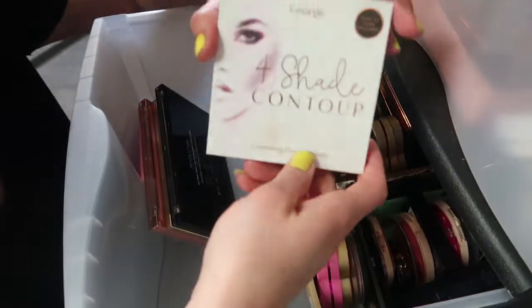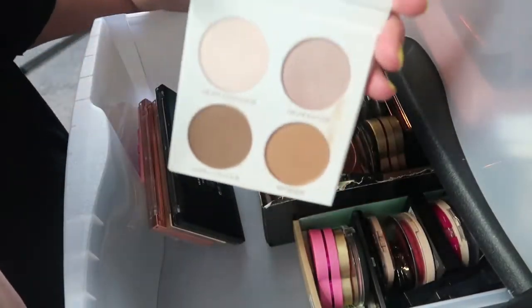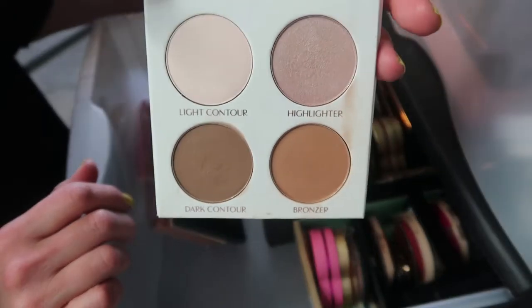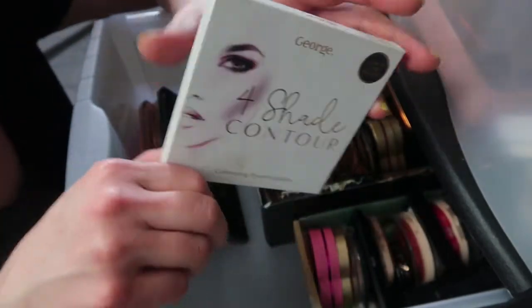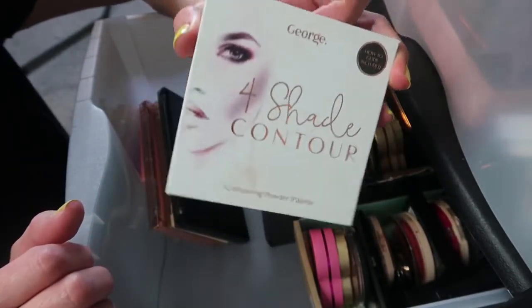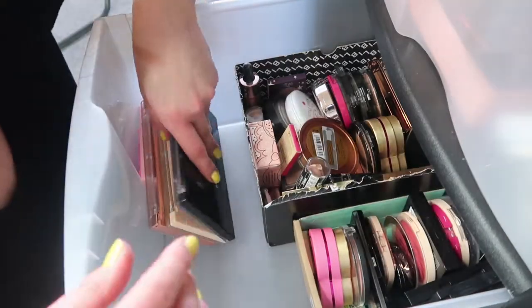So this is the George kind of 4-shade contour. Now I think I picked this up to do a full face of George makeup, and I never got round to that video. I'm still going to try and actually get round to it one day, 1 year, next lifetime, I don't know. But yeah, I'll keep that for now. Well, I'm keeping it all, I'm just showing you.